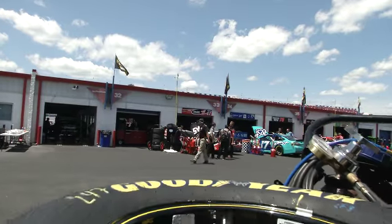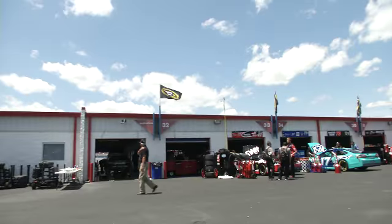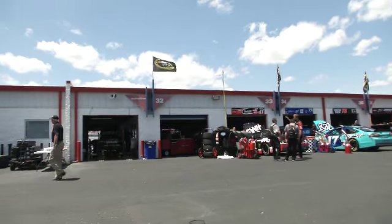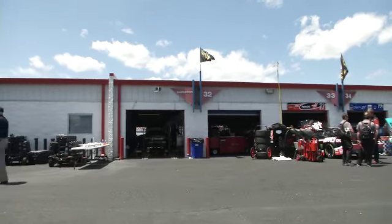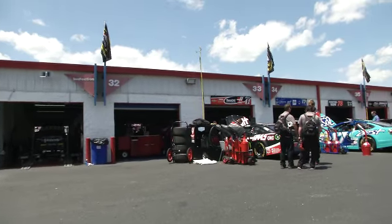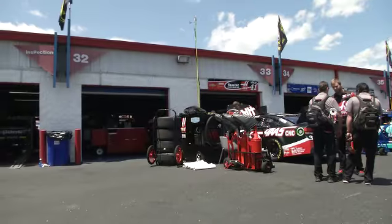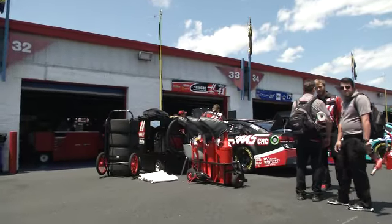Hello, everybody. Welcome to sunny, beautiful Talladega Super Speedway here in Talladega, Alabama. Oh, the big giant has been awakened here at Talladega. High banks, high speeds, restrictor plate action in the pack. It's the NASCAR Sprint Cup Series, and this is GarageCam.